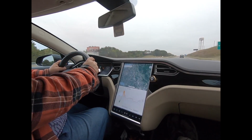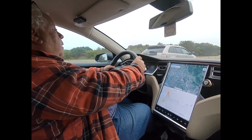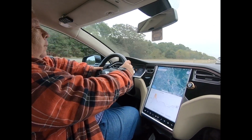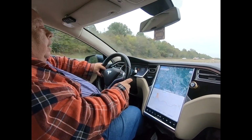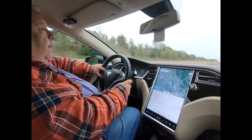Pickup truck and have another one creeping up on our other side and let him get around. We're going to switch lanes, see if we can maintain our 70 miles an hour. And there's 100.6.